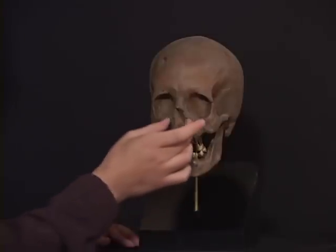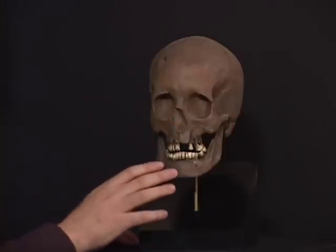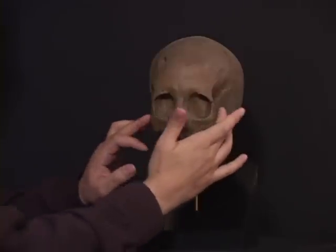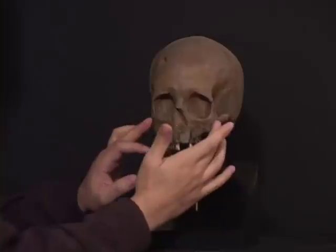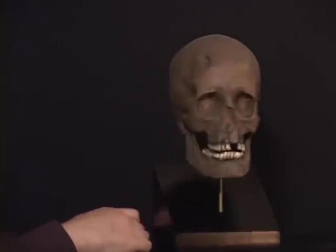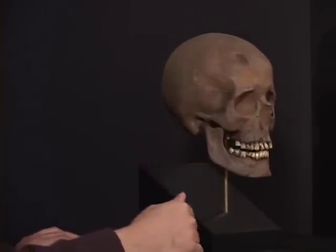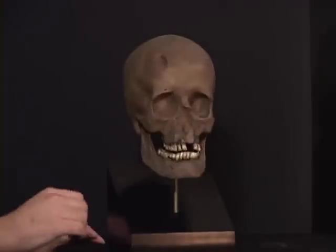She has a very narrow nose, very high pointed nasal bones, very small retreating zygomatics. They lie flat and they don't flare out very much. A relatively flat face, which indicates that she's probably of European ancestry.